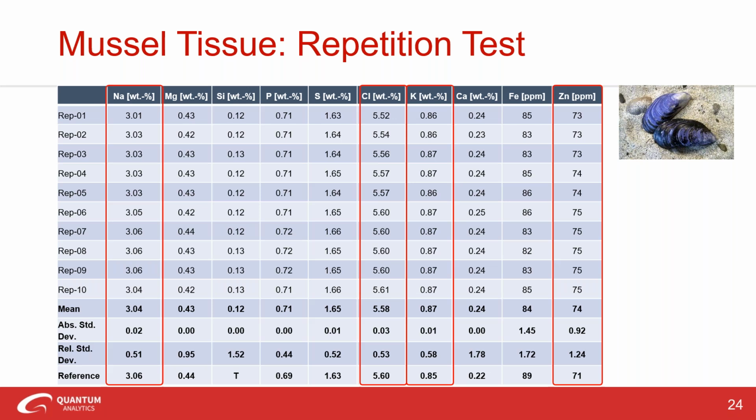And then finally, when we look at the last column measuring zinc, again, we measure much lower concentration with these trace minerals down to the ppm range. Here we have an average measurement of zinc at 74 ppm compared to the reference material of 71 ppm, giving you a relative standard deviation of about 1.2, which I think is very impressive considering the range.